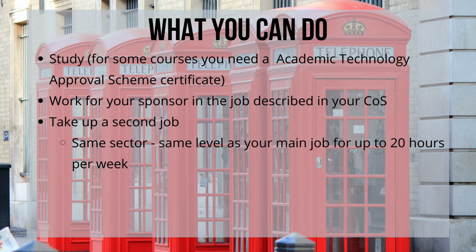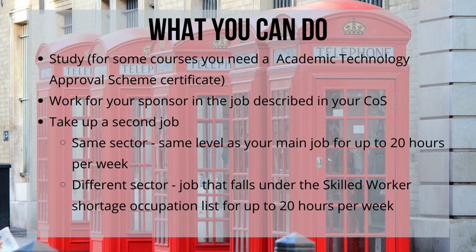Now, your second job can either be in the same sector at the same level as your main job for up to 20 hours per week, or if it's in a different sector, then it must be a job that falls under the skilled worker shortage occupation list, again for up to 20 hours per week.